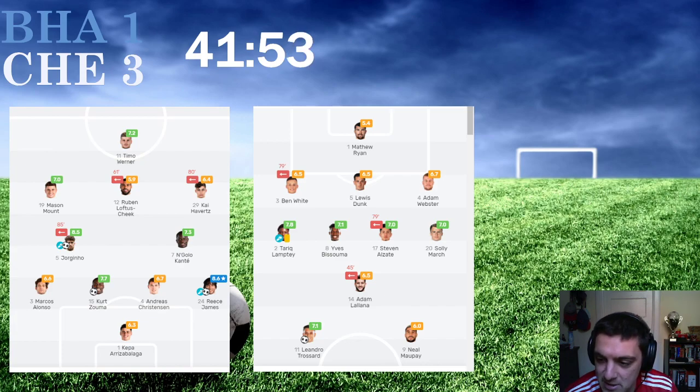It's now out to Callum Hudson-Odoi. Odoi overlaps by Azpilicueta. That cross is blocked. Odoi has it again. Hudson-Odoi out to Azpilicueta. Two of them passing between each other, waiting for options. It goes inside to Kanté. Kanté back to Zouma. Out to Marcos Alonso. 87 minutes now on the clock. Here's Barkley.